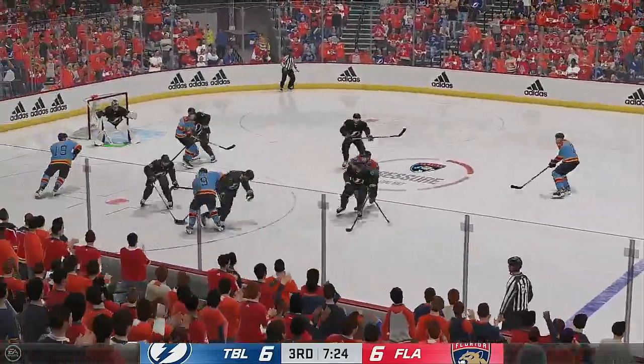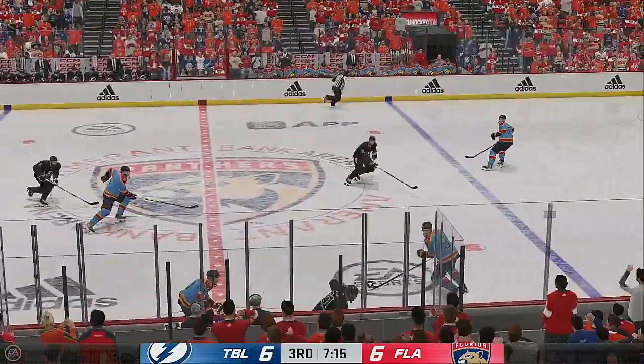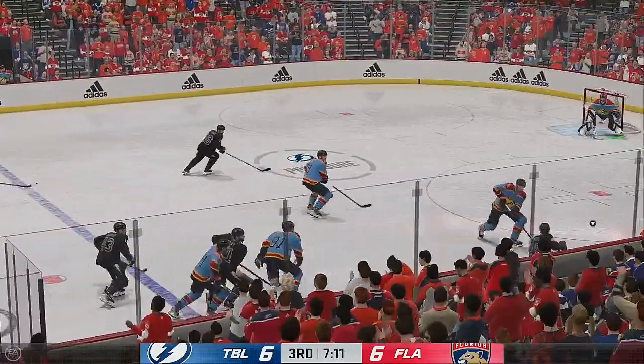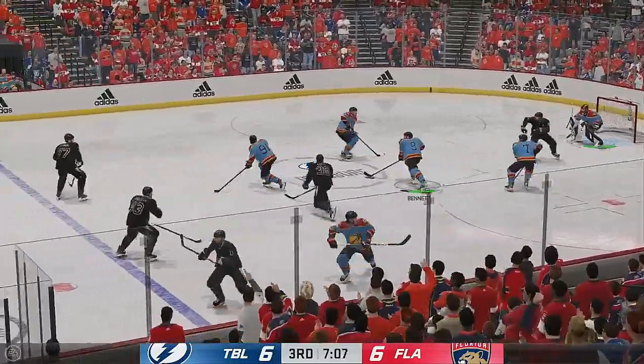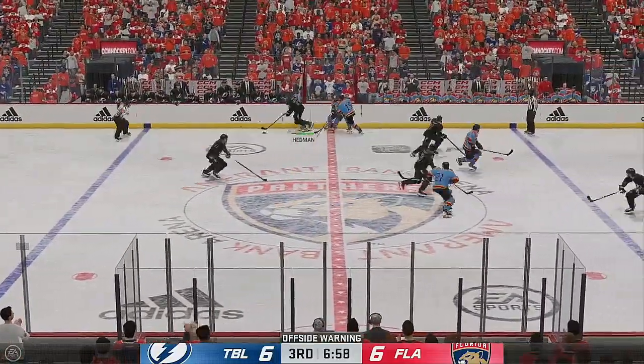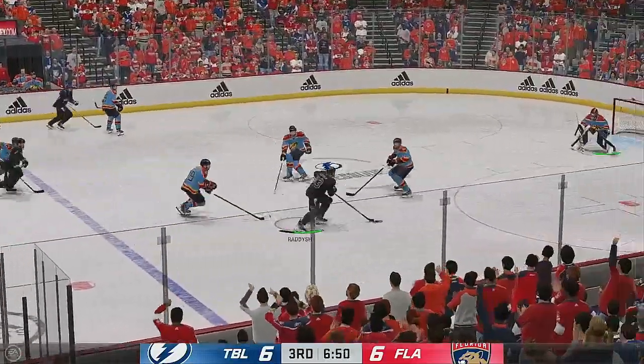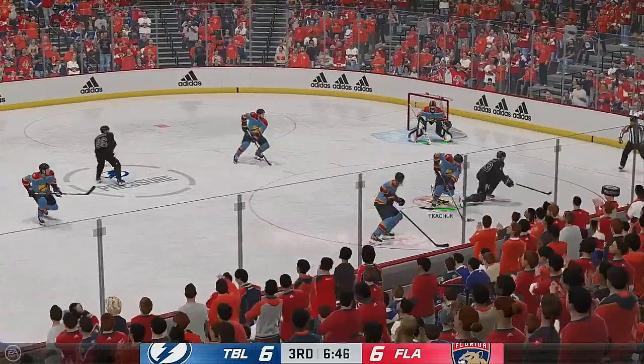Oh, my, you can feel it from here! Well, that has to hurt, and he's getting up slowly. The whole body rattles when you get hit like that. What a steal in his own end! I've really enjoyed this game tonight, James. It's been tight, it's been fast-paced, defensively structured, and you never know which way it's going to end.